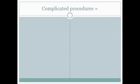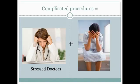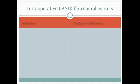So if you're a surgeon and you plan to operate, you will run into complications. There's just no way around it. And complicated procedures lead to very stressed doctors who have to manage these complications. And ultimately, that can lead to poorer outcomes, which can lead to unhappy patients.